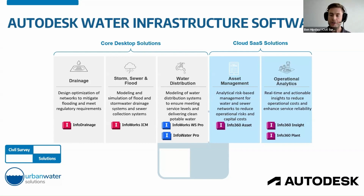If there are any operational or asset management people watching this, the Info360 portfolio can be used to improve your network efficiencies and reduce operational costs. Please reach out to us after this webinar if you'd like to hear more about any of these products.